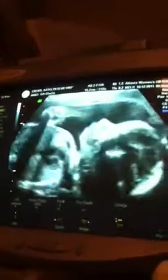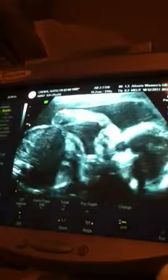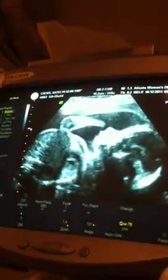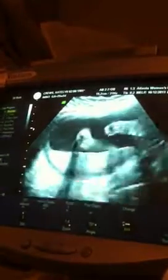She is 1 pound, 13 ounces. She's measuring perfectly on track, 25 weeks and 3 days. January 22nd as the due date. 10 pounds. Yeah. Got her hand in her mouth. Alright, we saw everything. Awesome. Where are your little feet? There we go.